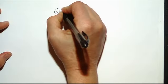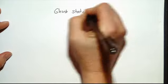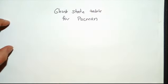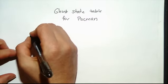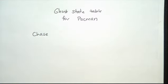Okay, so let's say for the Pac-Man ghost, we're going to make a ghost state table. We know that there's one state we're going to call Chase. By the way, we get to make the names of states. You can name your states 1, 2, 3, 4, 5, or you can give them names that will help you remember what the transitions are supposed to be. And that is what I would recommend that you do.